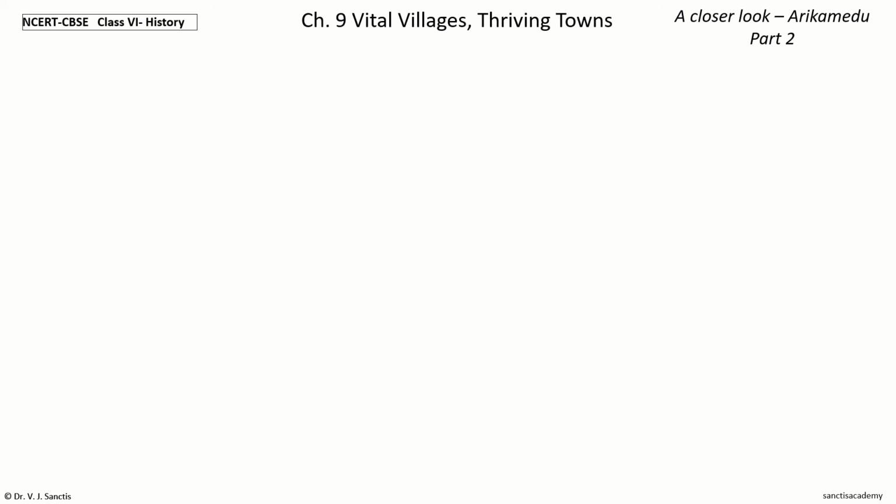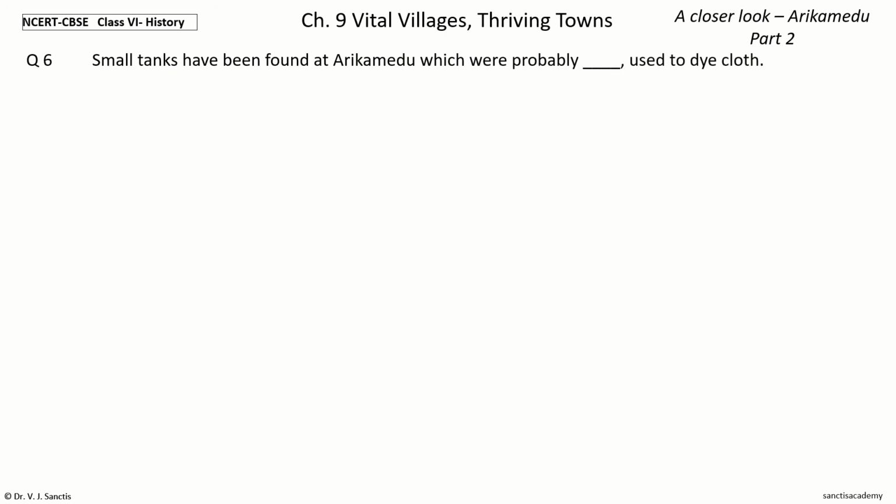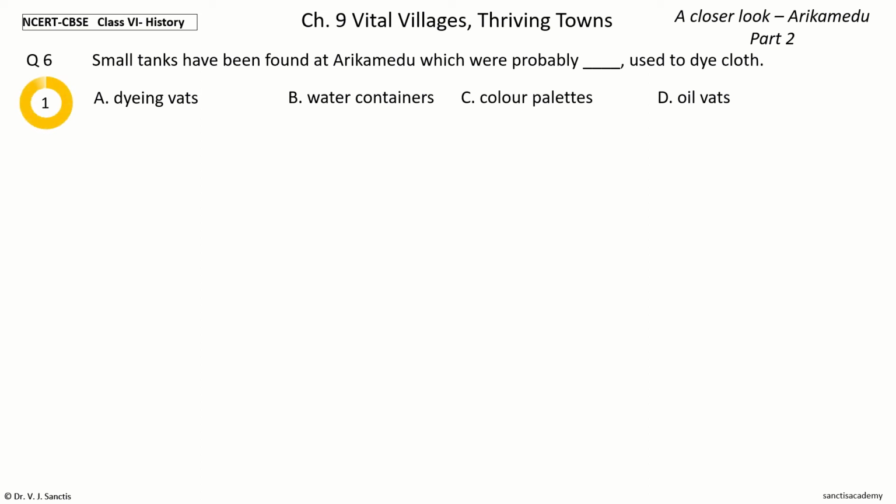Next question 6. Small tanks have been found at Arikamedu which were probably dash used to dye cloth. The options are dyeing vats, water containers, color palettes, oil vats. Your time to choose. And the answer is dyeing vats. So, small tanks have been found at Arikamedu which were probably dyeing vats used to dye cloth.